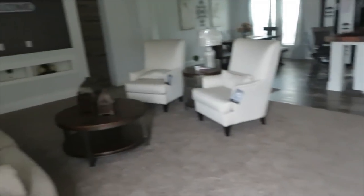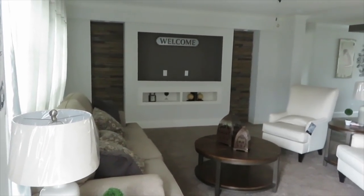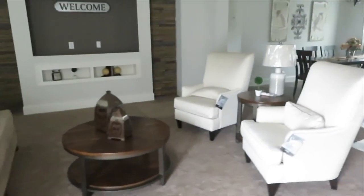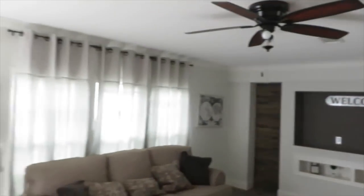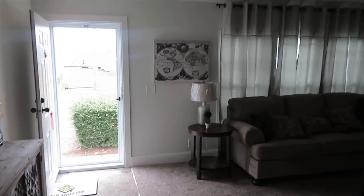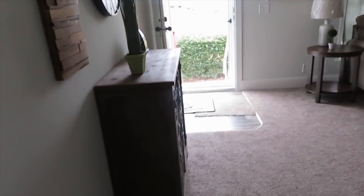We'll scan the living room. I love that accent wall, the brick on either side, the cutout for the TV. Love it. Love how light this home feels. So beautiful. This is the living room. Again, this is brick.